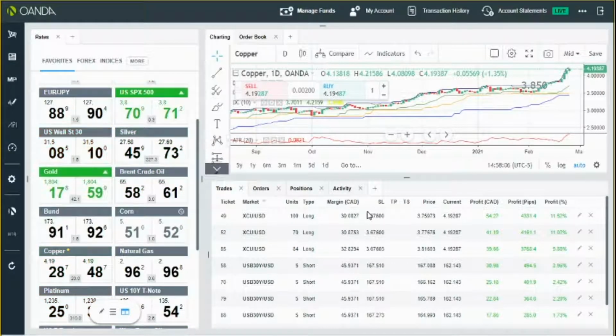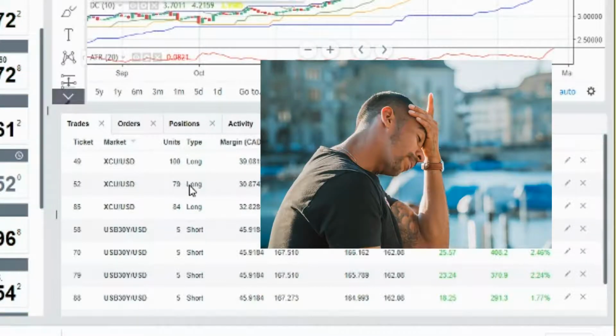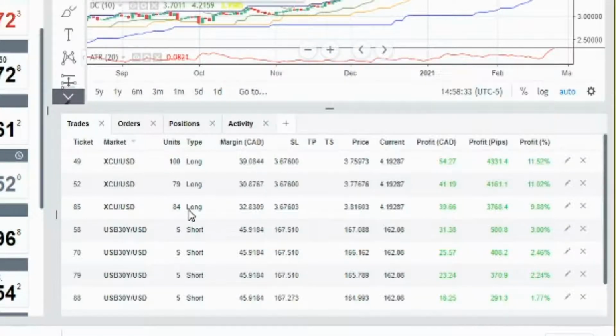So if we look at the copper, this is also a bit wacky. I think I had some miscalculations early on. I think the stop level was different, and that's why you see the unit sizes are actually not the same. When I went to put the second unit on, I thought that I'd calculated it properly, and then I went to put the third, and it's also slightly different. So again, that's part of the fact that I'm still learning how to do this.